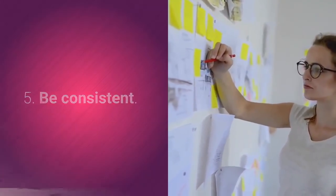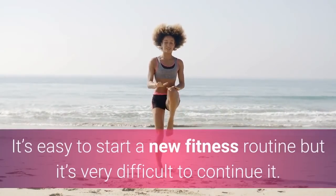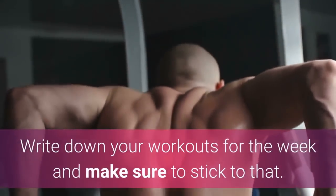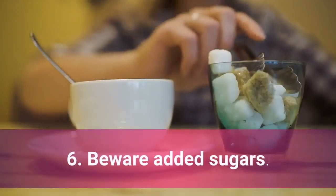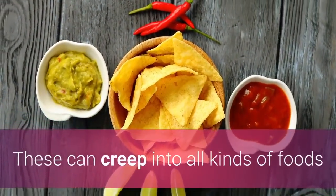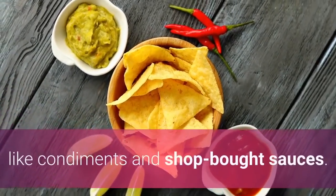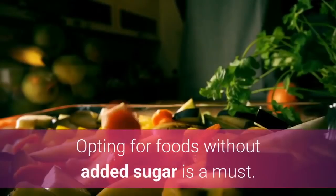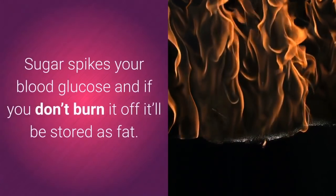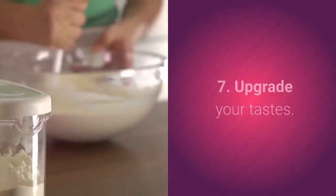5. Be consistent. It's easy to start a new fitness routine, but it's very difficult to continue it. Write down your workouts for the week and make sure to stick to that. 6. Beware added sugars. These can creep into all kinds of foods that you might not expect to be full of the sweet stuff, like condiments and shop-bought sauces. Opting for foods without added sugar is a must. Sugar spikes your blood glucose, and if you don't burn it off, it'll be stored as fat.